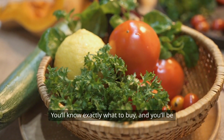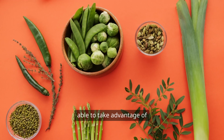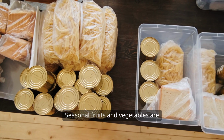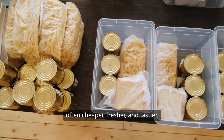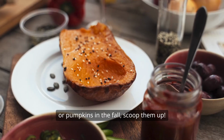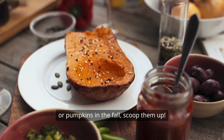You'll know exactly what to buy, and you'll be able to take advantage of sales and seasonal produce. Seasonal fruits and vegetables are often cheaper, fresher, and tastier. So, if you see asparagus on sale in spring or pumpkins in the fall, scoop them up.